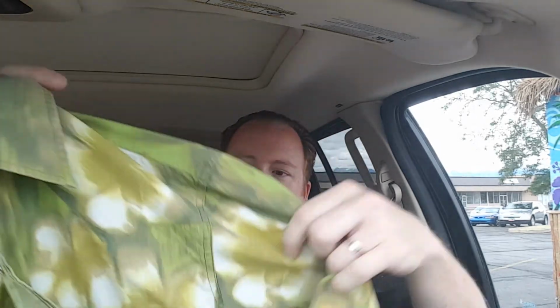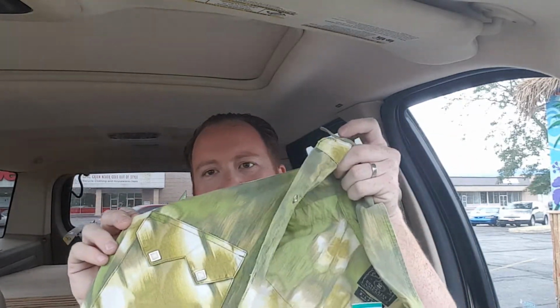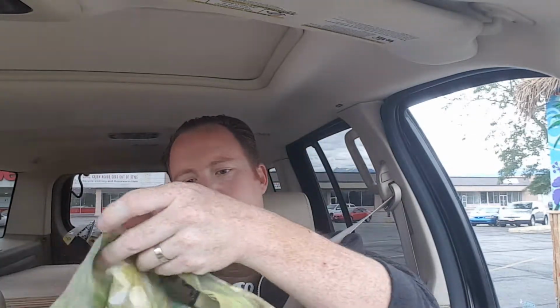It looks like it's hardly ever been worn. And it is a shamrock green pattern. And then it's got these cool details on the pockets. So it's kind of like a cowboy style shirt, but yet it's short sleeve. So I'm not sure how well it's going to go.